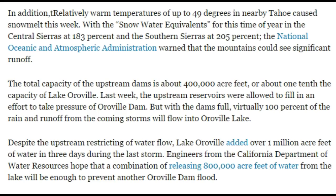In addition, relatively warm temperatures up to 49 degrees today near Tahoe caused snow melt. This has put out, guys, they've got avalanche warnings everywhere in that area. These snow to water equivalents for this time of the year in the Central Sierras are at 183% and the Southern Sierras at 205%. It says the National Oceanic and Atmospheric Administration warned that the mountains could see significant runoff. Now, all that runoff is going to end up at Oroville.